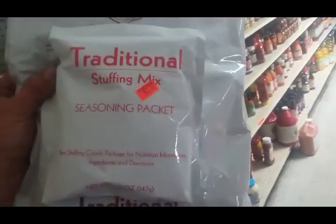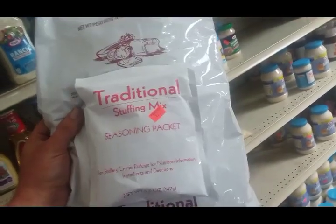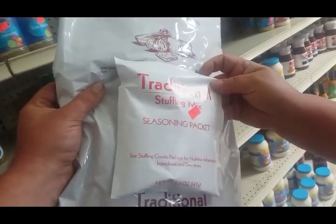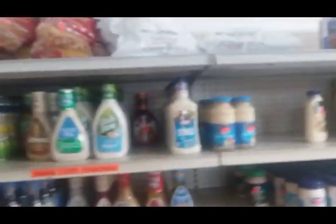Hey, Renee. What is it? It's $3.50 of stuffing mix. Okay, with the seasoning packet. With it, yeah. They're $3.50 a piece. Or maybe not. It might be $3.50 for the whole thing.